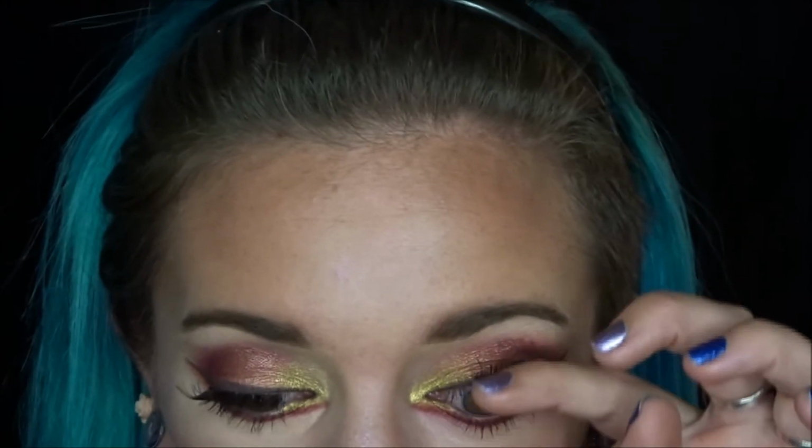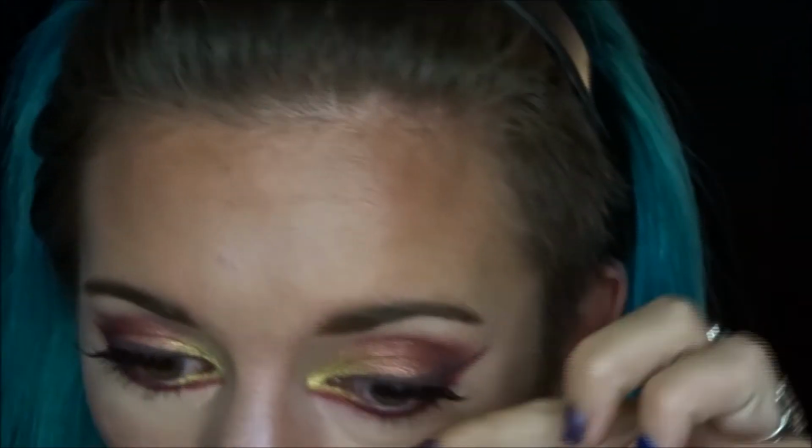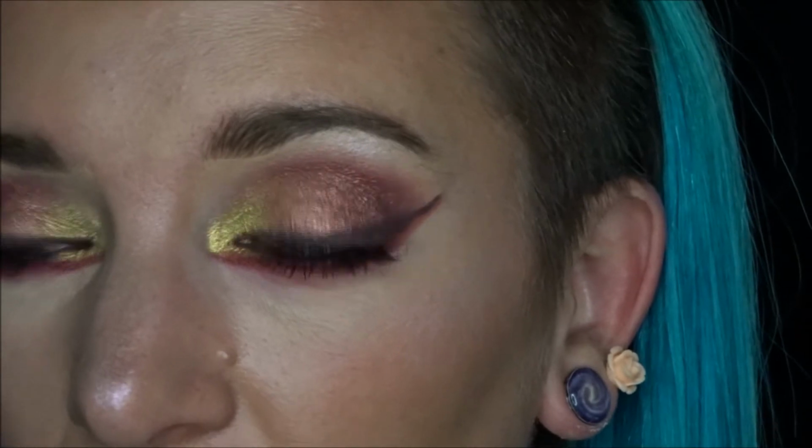They're very long, they're very wispy and dramatic at the same time, but without being over the top. They have these single lashes on every other section that are higher than the rest. They're very, very pretty. I very much love them.